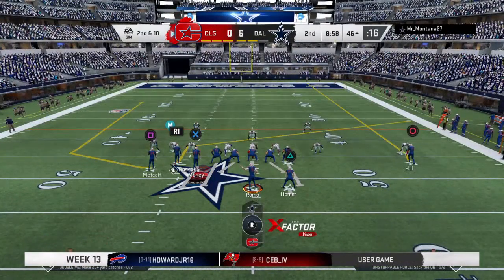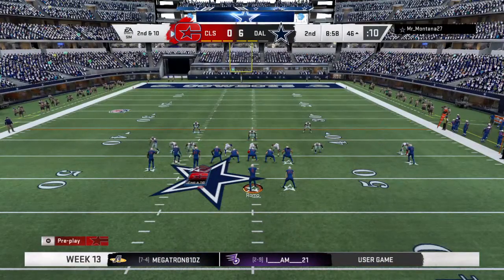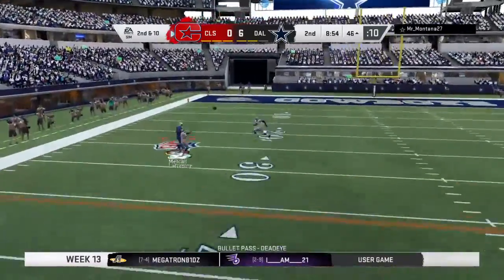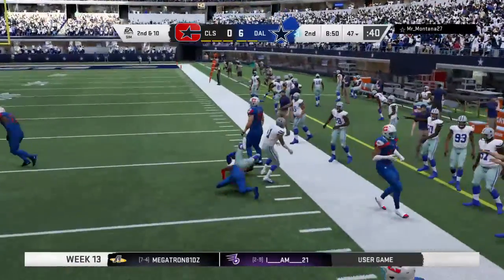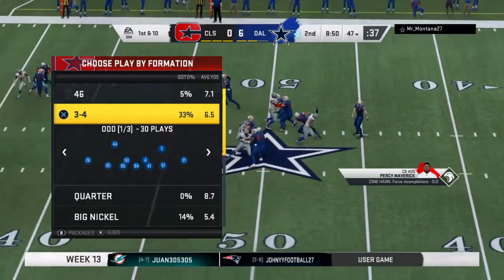Check A. Mike 7. Mike 17. Mike 17. Throwing again. Romo. But when this ball's tipped and intercepted. Picked up by Minka Fitzpatrick. And he'll take this back all the way up past the 45-yard line.